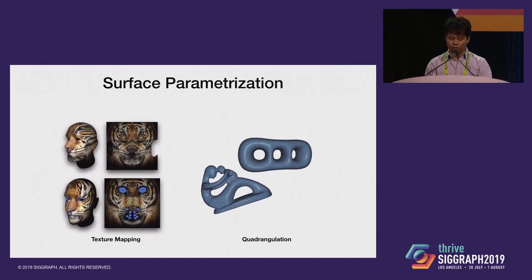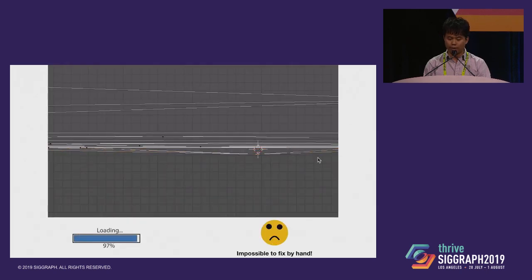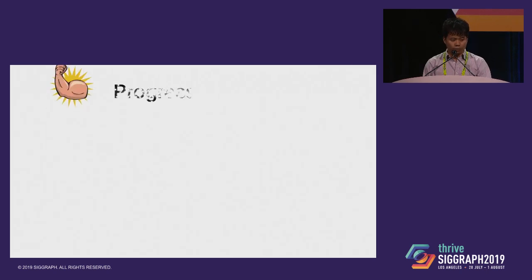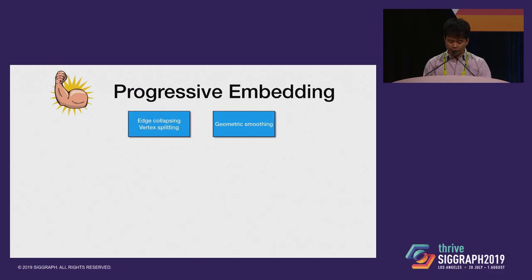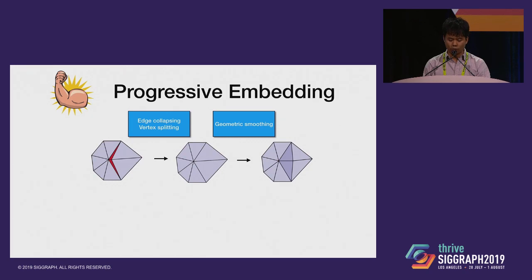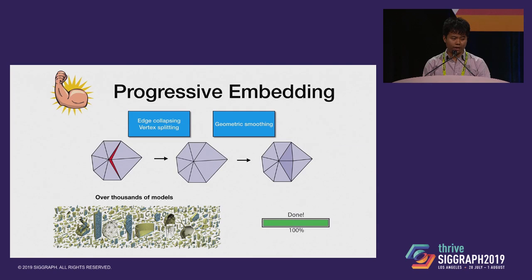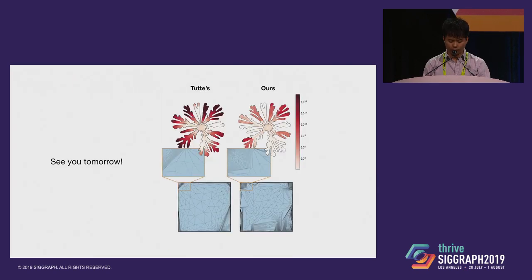Surface parameterization is ubiquitous in geometry processing. The famous Tutte embedding is usually the go-to method as an initialization. However, it might introduce flips which are impossible to fix by hand. We present progressive embedding, a flip-free robust parameterization method combining a sequence of local operations together with geometric smoothing, which is verified over thousands of models. See you tomorrow.